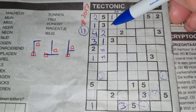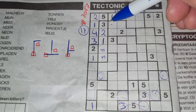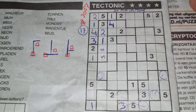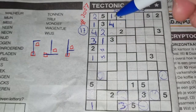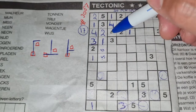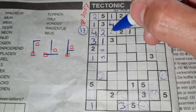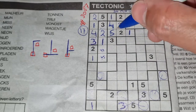I think this box should be a 4 because it can be 1, can be a 2, can be 3, should be a 4, can it be a 5? Yes, definitely a 4. Okay, this box can be a 1. That box can be a 1. So 1 box left for the 1 should be here. I think this box should be a 5 because it can be 1, can it be 2? Can it be 3? Can it be 4? Yes, definitely a 5. 1 box left in this area for number 3.